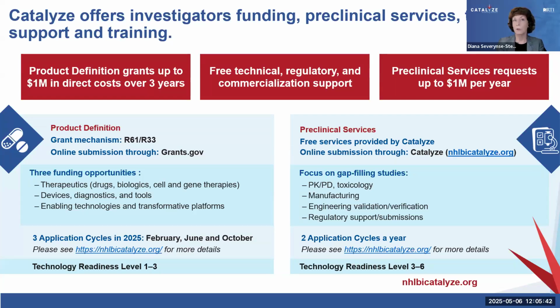And typically we have 2 application cycles a year. We're in the middle of our 2nd application cycle. For this fiscal year, we don't currently know what the application deadlines will be for the next fiscal year, but you can check our website and we'll make sure to update through newsletters and other announcements once we know what those will be. So again, the focus is for preclinical services to provide gap-filling studies through the funding of activities at CROs and CMOs.